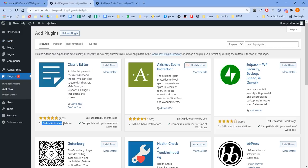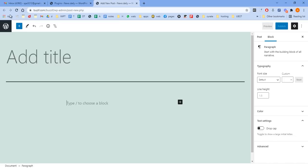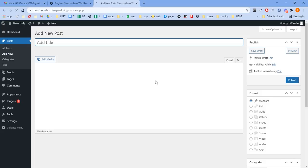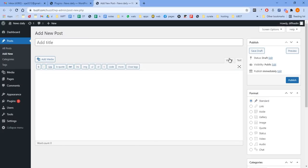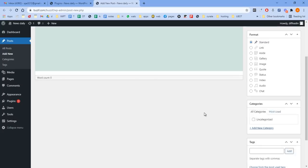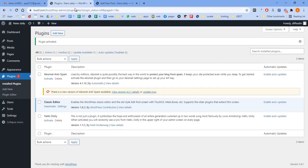Just look at the number of active installations this plugin has. What it will do is reinstate the classic editor for creating articles and posts. Here I'll show you. I just activated the classic editor. Let me reload this, and here you see. This is a more user-friendly and easy-to-use post editor. This is how you can create your post here. Everything is very systematically arranged. So this plugin, Classic Editor, is very important.